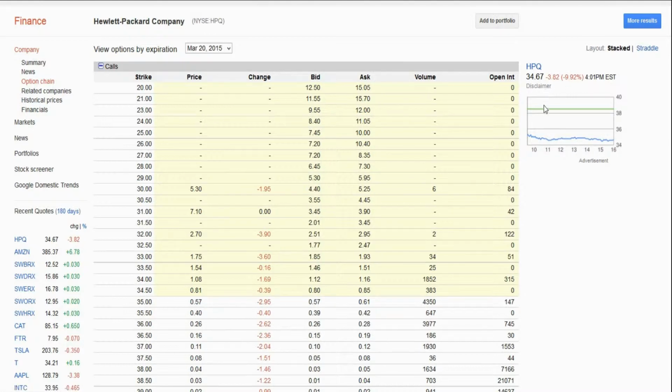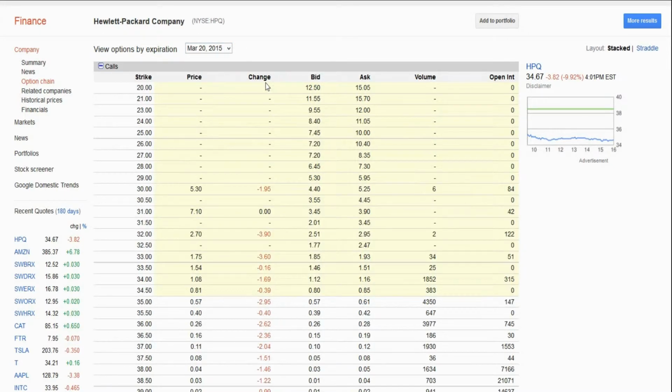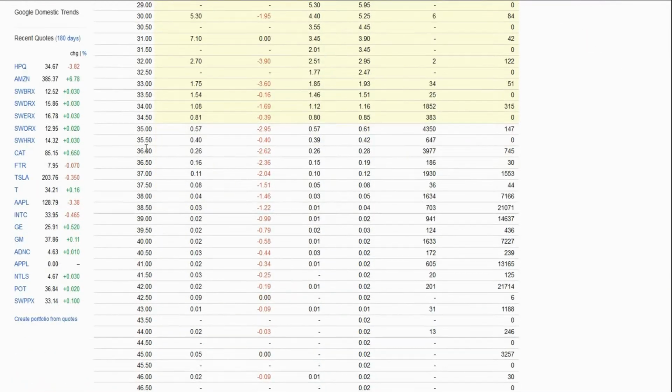Over here is a ticker showing the current price. Today's February 25th. So the weekly option is a little too soon. It's a little too short for my examples. So if we scroll down here, we see the price is $34.67, and these are the strikes. So $34.67 would fall in between $34.50 and $35, and you can see the faint yellow for in the money options and the white for out of the money options.